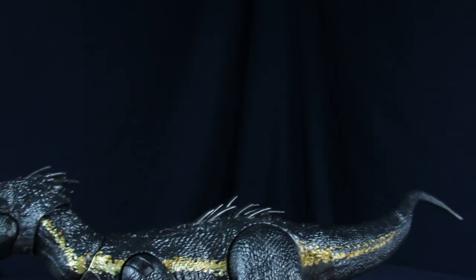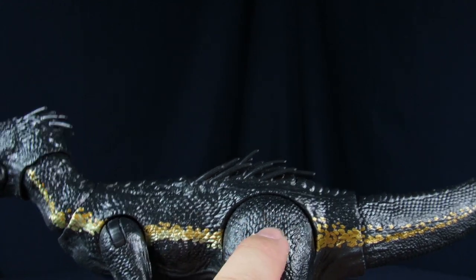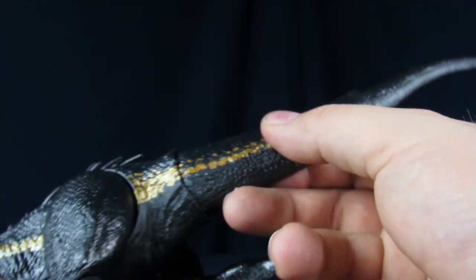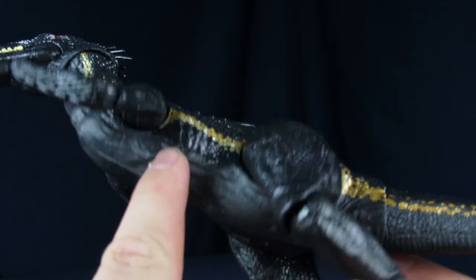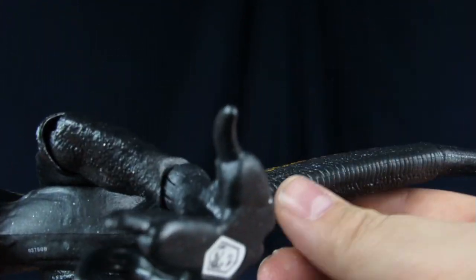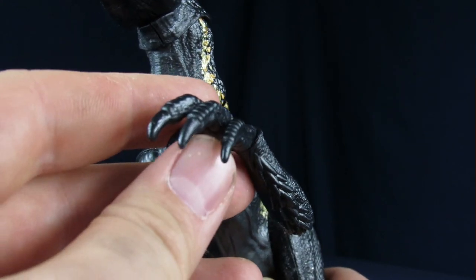And it's just, I don't know, it doesn't look the cleanest to me. Mold-wise, though, it's really nice because you get the scaling on the back here. It shows up really well, especially on the legs and the back section for the tail. Even on the stomach you get the waves for the extra skin, which looks really nice too. And on the back of the tail you get the ridges on the bottom section. Mold-wise, it looks really nice.